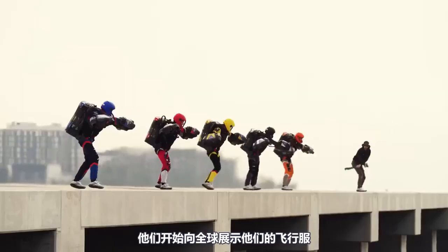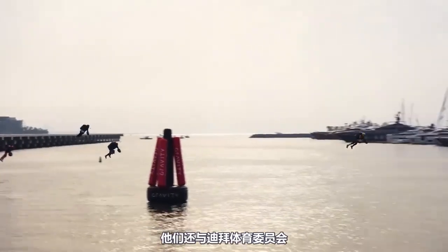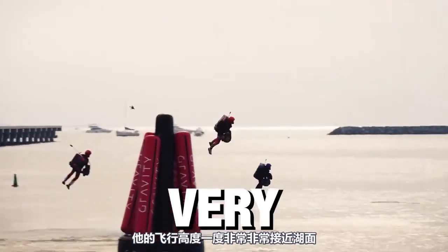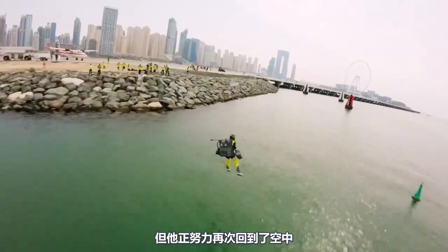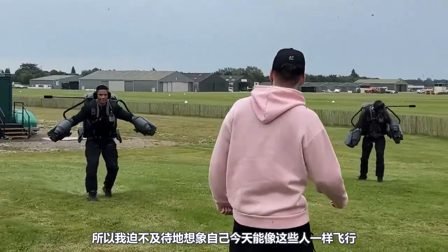Since then, they've showcased their suits around the globe, and recently, they've even teamed up with the Dubai Sports Council to organize a jet suit race. Continuing down very, very low to the water, but he's trying to get himself back up in the air. Oh, he's in the water! So I just can't wait to be trying to fly like these guys today.